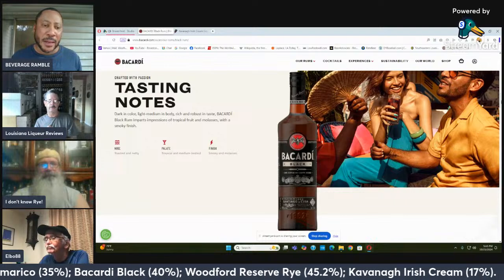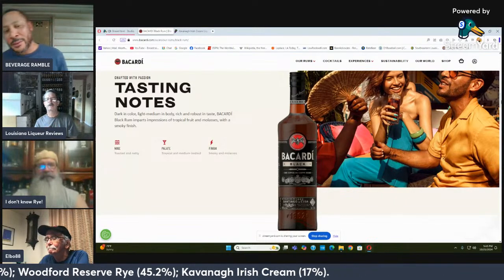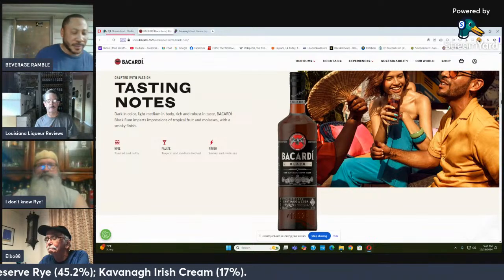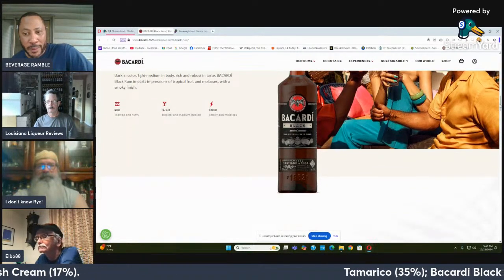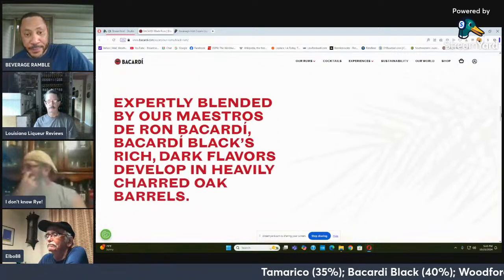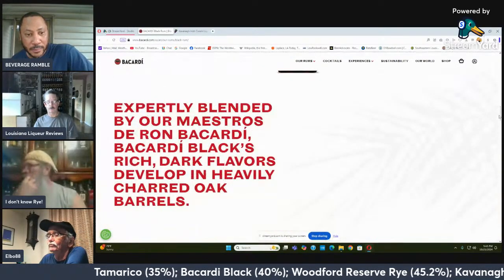Toasty and nutty. If I was in Louisiana, probably less expensive. I don't think it's any less. Tropical and medium bodied, and it has a smoky and molasses finish. Now here's what they say, John. You want to read this?